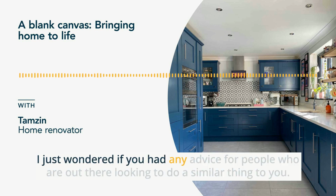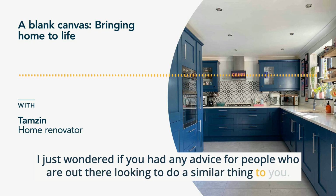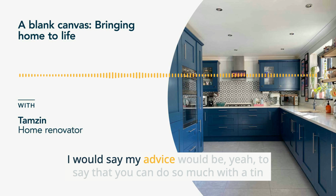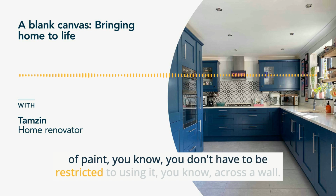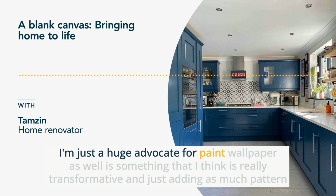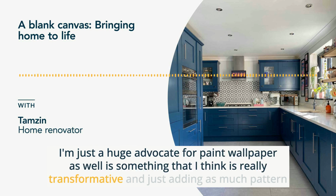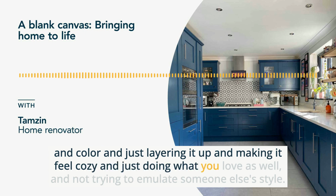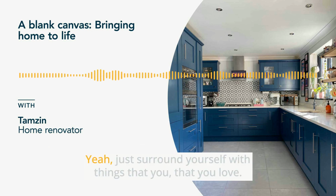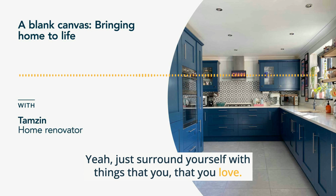I just wondered if you had any advice for people who are out there looking to do a similar thing to you. I would say my advice would be to say that you can do so much with a tin of paint. You don't have to be restricted to using it across the wall. I'm just a huge advocate for paint. Wallpaper as well is something that I think is really transformative, and just adding as much pattern and color and just layering it up and making it feel cozy and just doing what you love as well, not trying to emulate someone else's style. Yeah, just surround yourself with things that you love.